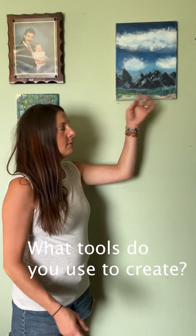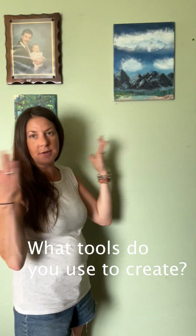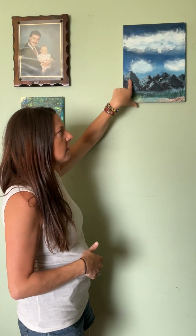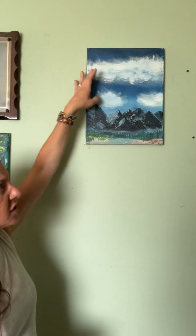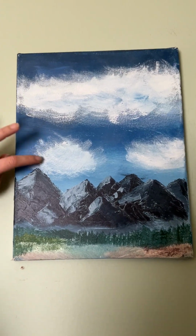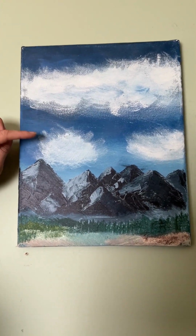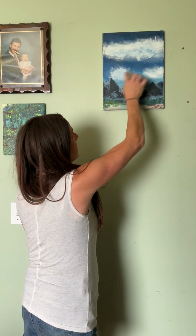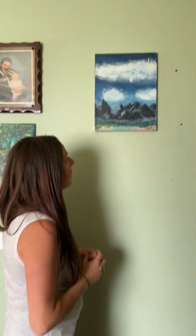I start with a canvas, so that's where I'm putting my paint on. And when I start painting, I either have a paint palette or a paper plate because I'm lazy. Then I get my brushes or I use a palette knife, so that I use that to make the mountains, little brushes. But I tried to use softer brushes to add in the details of what I was trying to do as clouds. Sometimes you see those brush strokes, and it was a little bit frustrating.